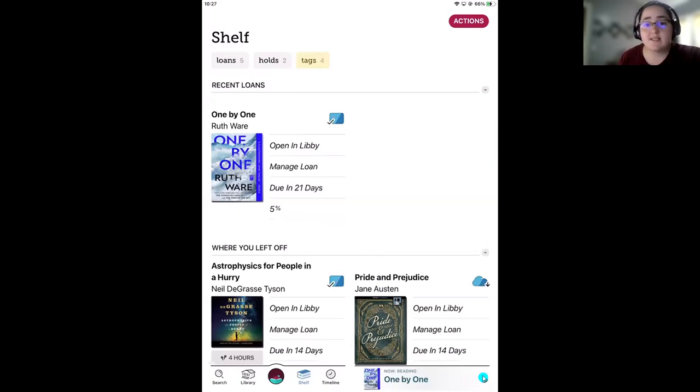I'm going to dismiss this for now so that we can see the full navigation bar down at the bottom of the screen. So let's just do a quick review here. The first icon we tapped on was that library building there. That is where you go to browse the library's entire collection of eBooks, audiobooks, and magazines. You don't know what you're looking for exactly. You just want to see everything that the library has to offer. You can use the filters, the curated collections, and see if something sparks your interest.